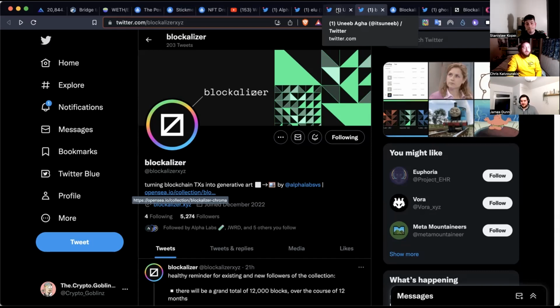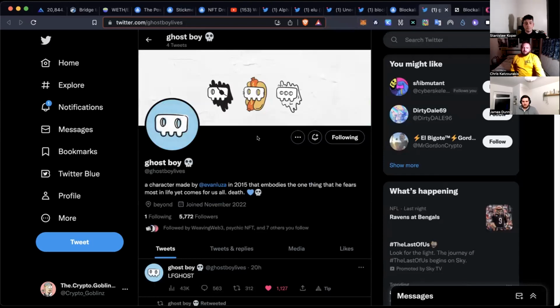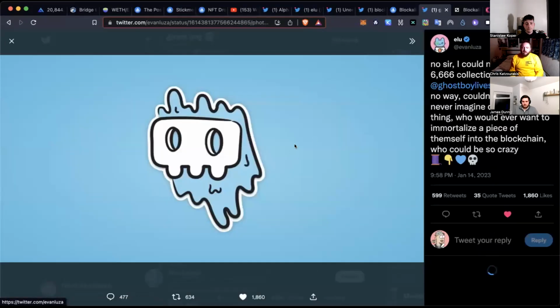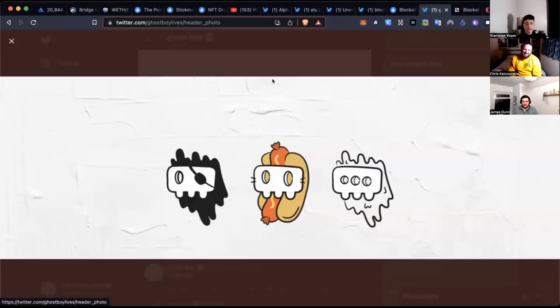If you compare this to the Fun Apes, you see the massive variety available in the NFT space, and how different the ideas are. This seems like a project that's done well, the blockalizer one. It's got less volume, but look how cute this art is. I love it. This is a little ghosty boy I want. I like this kind of cartoony art, so I want to buy loads of these.